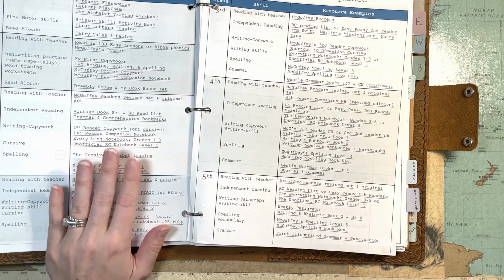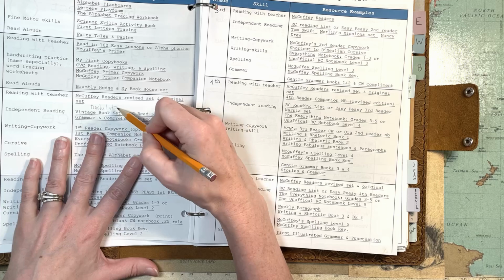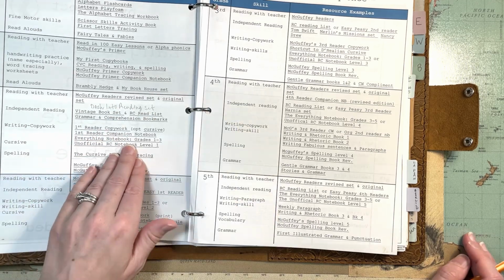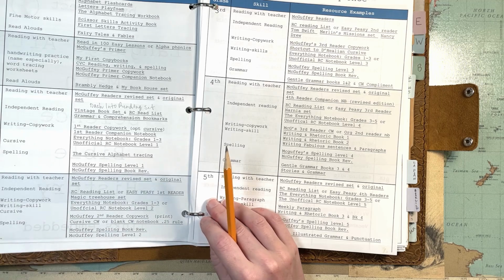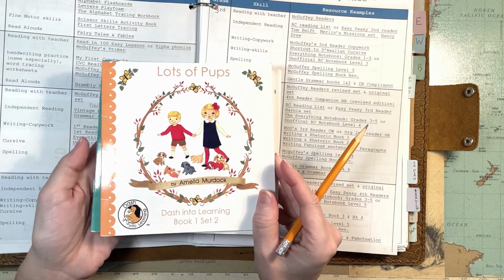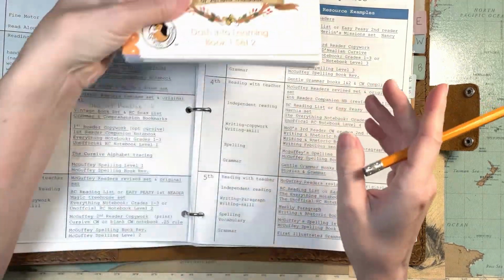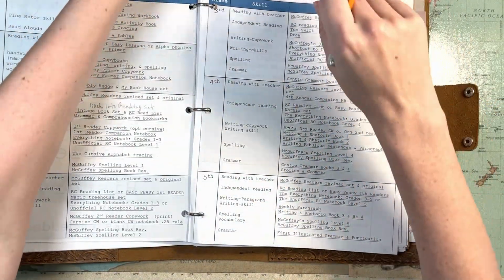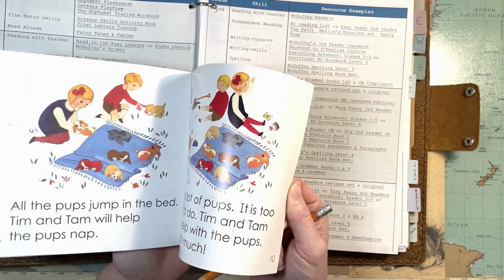But I have another set, that's right. I also have the Dash into Reading. I got those specifically for independent reading. They're like decodable text. Writing, so copy work, I'm going to be using the companion notebook to the primer. I've showed it before. I'll link to a longer video on it. Okay, so this is the Dash into Reading. This is book set 2 that I'll be giving him for his independent reading time. They're very short, so 10 minutes should be plenty of time for him to read one or two of them to himself.